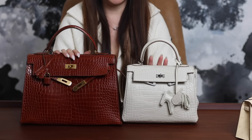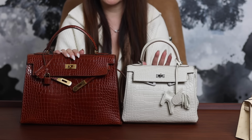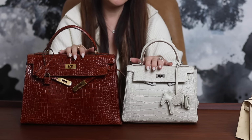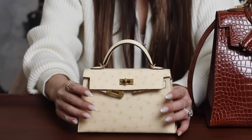And then I should say alligator is like its sister crocodile. You can't get this wet as well. It is also sensitive to direct sunlight. So you do need to baby these bags. So now the ostrich doesn't have any special marking. You differentiate it purely by its skin.